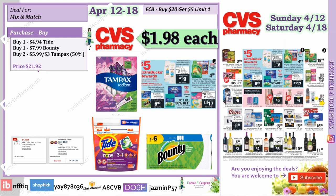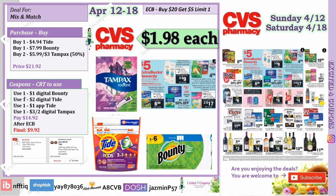So your price will be $21.92. And you're going to use all those digital coupons that I mentioned. I don't have any CRTs shown on this deal. So you will pay $14.92, get back 5, and then your final price will be $1.98 each. And here is the coupon that is already in the app for Tide Pods, and here's the digital coupon for Tide Pods deducting $1.